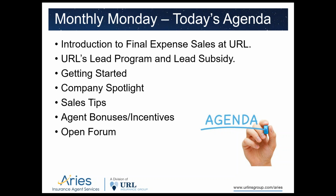Final expense policies are simplified issue. There are no medical exams. It's yes or no questions on an application. Sometimes the carriers require a phone call. Most of the insurance carriers will take a look at the MIB and prescription drug records. So we'll get into how to get started with selling final expense, and understand there are no medical exams and no medical records that need to be obtained.